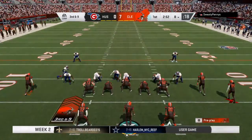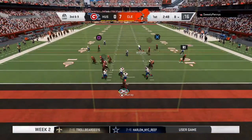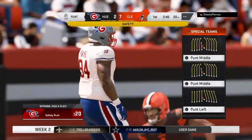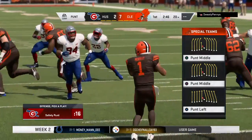Mike, 58, right there. Rip right, rip right. Throwing is Murray on 3rd down. And Kyler Murray cannot get away. They drag him down in the end zone for 2 points. So the screen pass goes backwards.